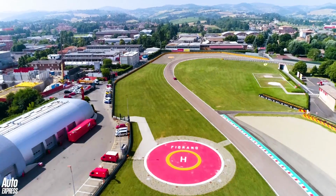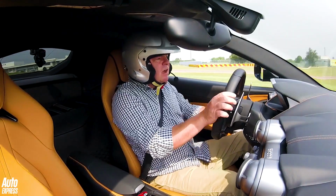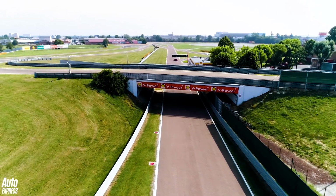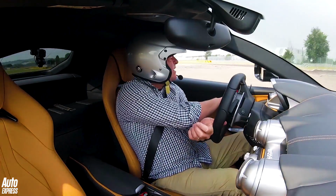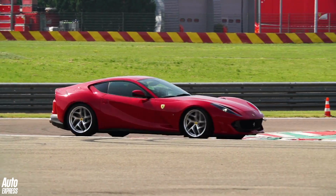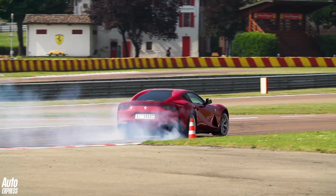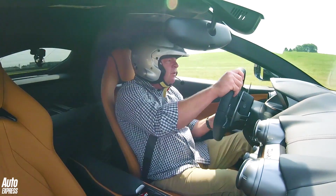The gearbox in this thing is just epic. They reckon the upshifts are 30% quicker than in an F12 and the downshifts are 40% quicker. And the gearing is slightly shorter than in the F12. Oh, it does want to light the rear end up pretty much immediately if you get funky with the throttle.